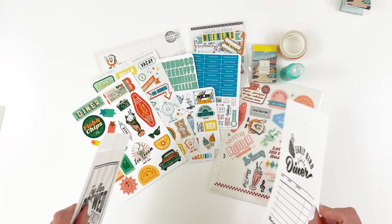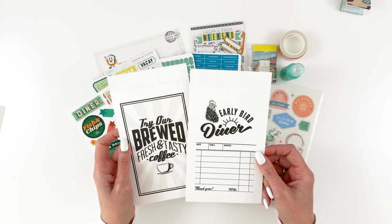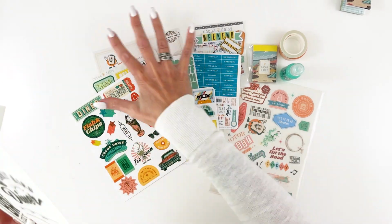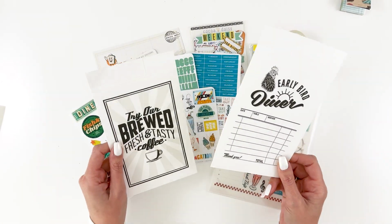But that's what the Creative Kit is about. It gives you some extra goodies that you can use in a lot of different ways. It gives you the ability to stretch those supplies. They're not geared just toward planning. Yes, a lot of this can be used in planning or journaling or art journaling, but you can use these in so many other ways.